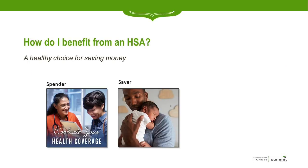There are two ways that you can benefit from opening and using a health savings account. This account is a way that you can pay for qualified medical expenses with pre-tax dollars. I thought it would be helpful to break this down into two categories. You can be an HSA spender or an HSA saver. Both HSA spenders and savers set aside money in their HSAs for out-of-pocket medical expenses. These are expenses that your insurance does not cover that you are responsible for.